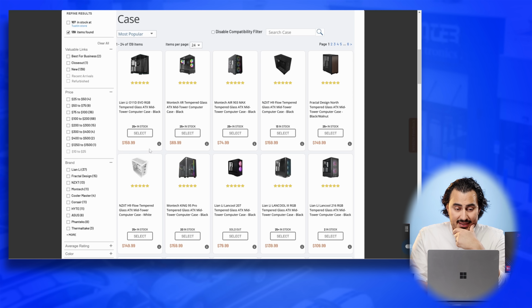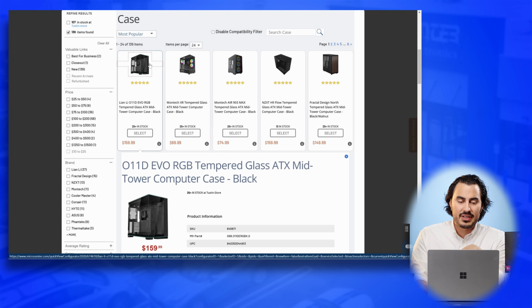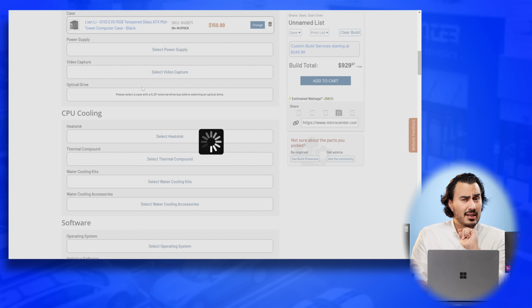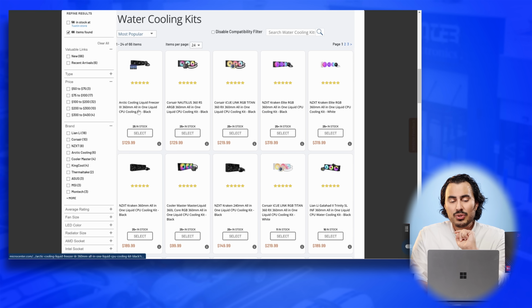For case, I'm actually thinking of going dual chamber. I want to go something a little bit nice, but I want to go non-RGB. I want to be a little bit understated, but I still want to have the fishbowl just to show all of the components, but less RGB overall. So I'm thinking the Lian Li O11D EVO. This is going to have the RGB strip around the side of the case here, but it's not going to be total unicorn vomit, you know? So I'm going to go with this one, because I have a couple of other parts in mind that I really want to go with. I'm going to go with an AIO, and I want to go with the Arctic Liquid Freezer.